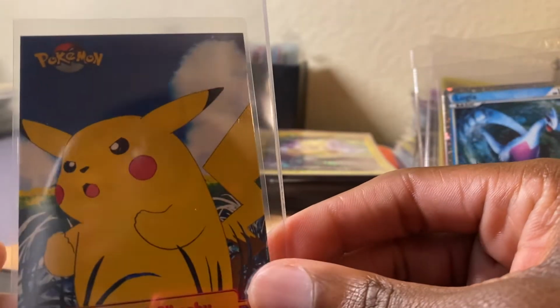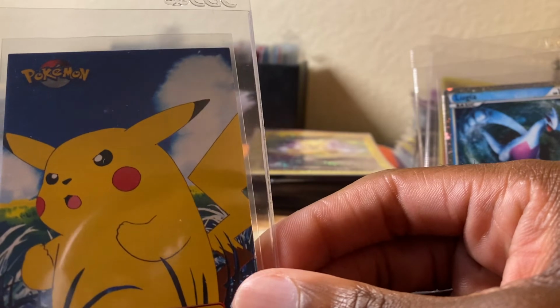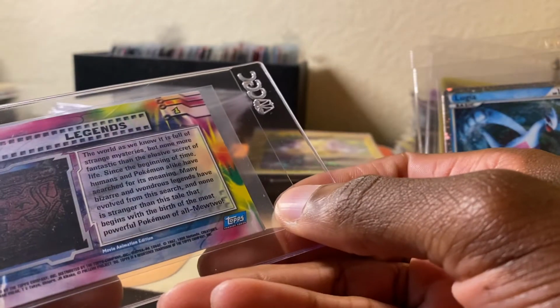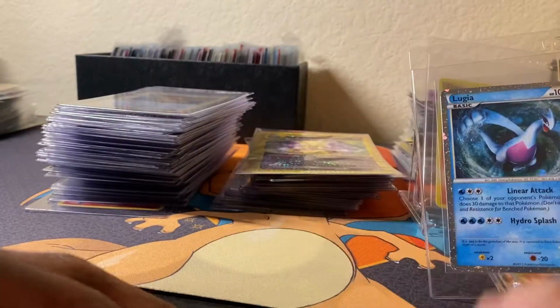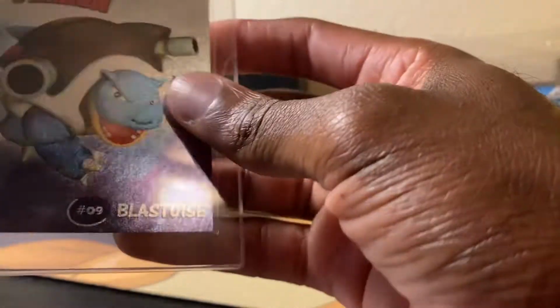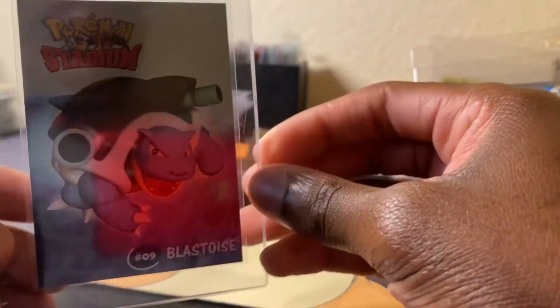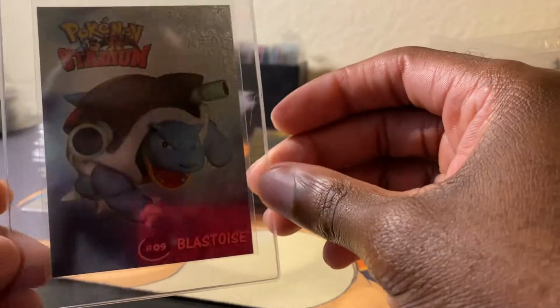So you got a Topps Pikachu. We got this one, which is one of the legends. Topps 1 Legends from Mewtwo Strikes Back. I'm losing my place. So this is really cool. I haven't seen these very often.